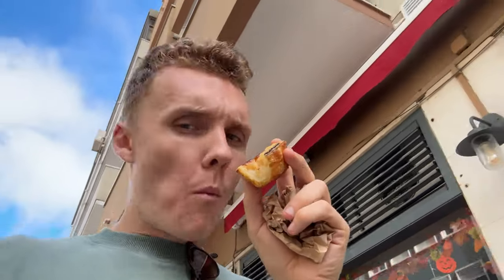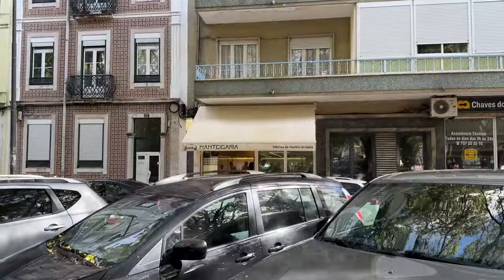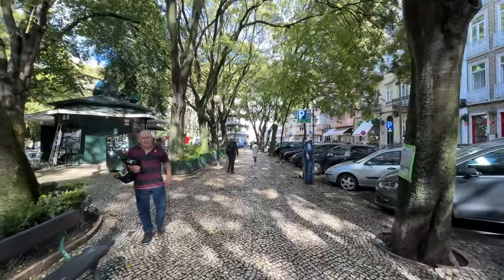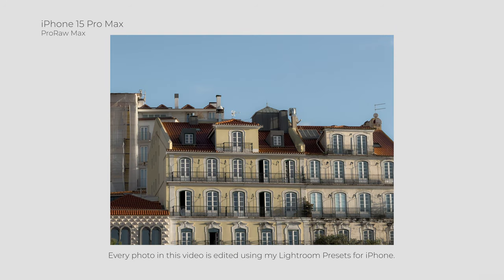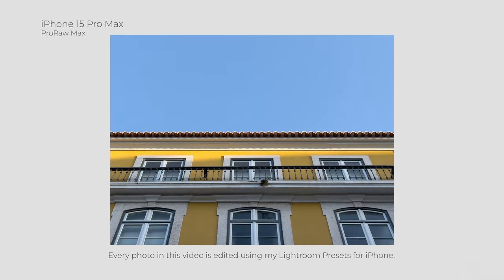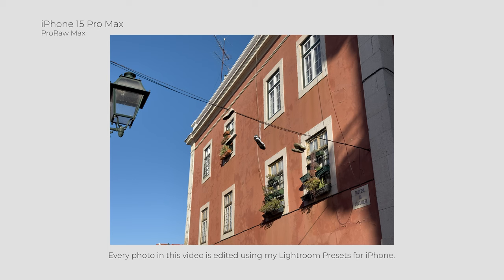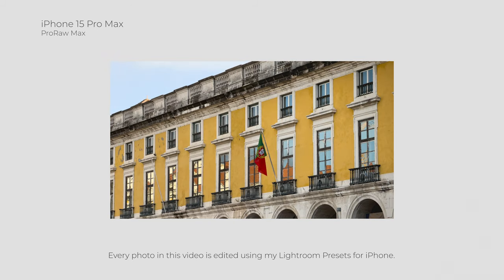After demolishing what felt like my 31st Portuguese tart in the space of 4 days, I was walking around the gorgeous streets waiting for my friends to get ready before we went to pick up our car. While I was out here, I snapped a few photos, and let me tell you, the camera is no joke on this phone. The biggest upgrade this year to the iPhone 15 Pro Max is the 5x telephoto lens.